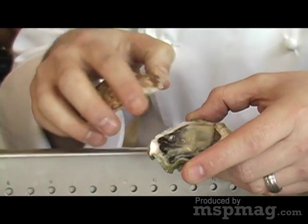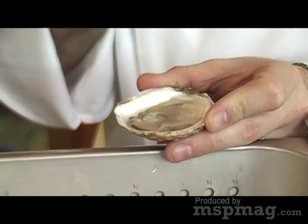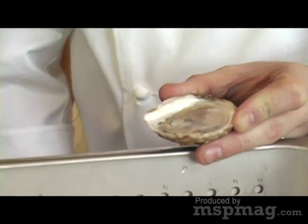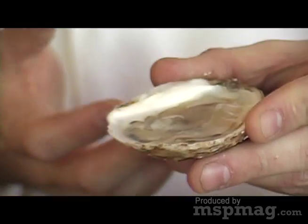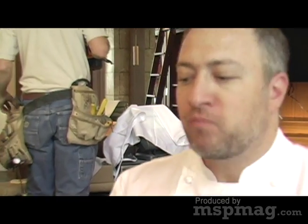Okay. You don't want to do what I just did, which is dump all the juice out. No. That's the goodness. Exactly. This liquor that's in there, the juice of the oyster. The oyster liquor. There it is. An oyster lover loves that. And you know, the best way to have an oyster for me is just a naked oyster. Now, do you chew? Oh, you're chewing a little bit. I'm a chewer.